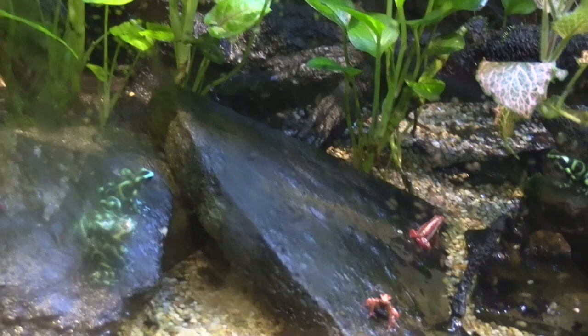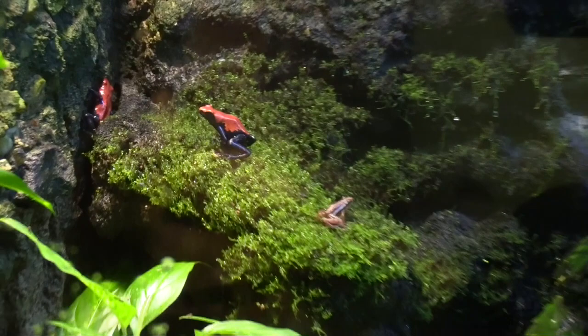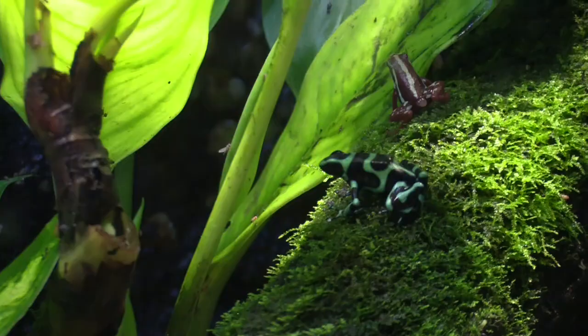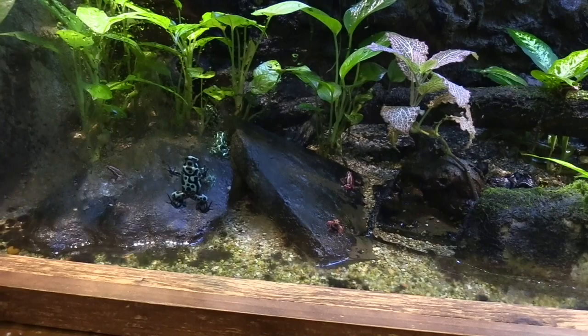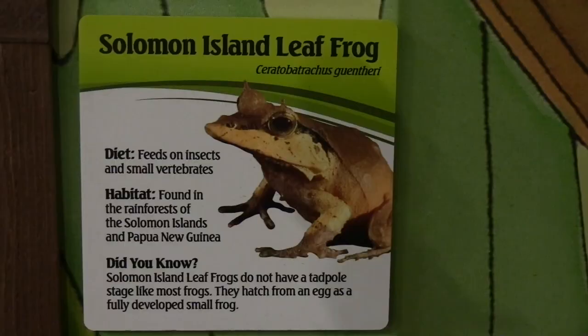Look, this one right here. It's blended in with this one here. Ooh, look at this one right here on the window. The frog is here. Yeah, it was hippity hopping all over the place. Look, look, look. Climbing up on the glass. Ooh, it just fell. Got Salmon Island leaf frog.